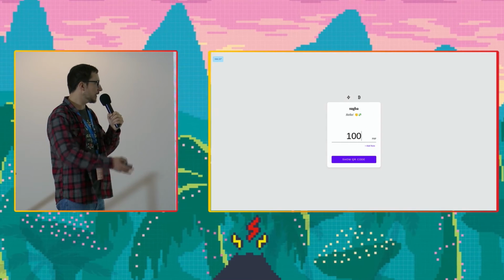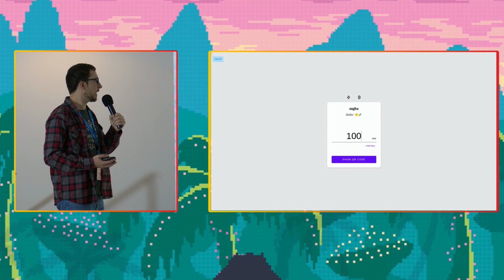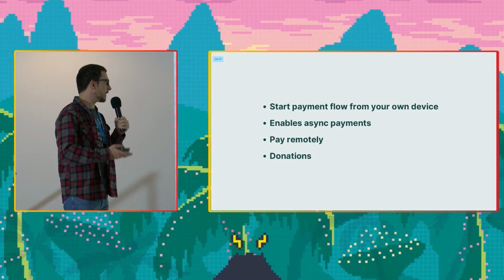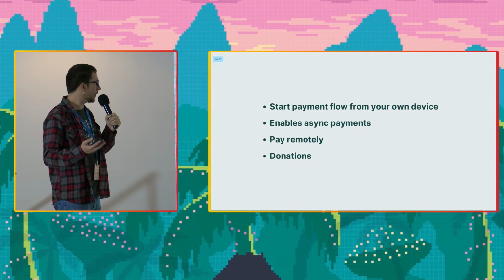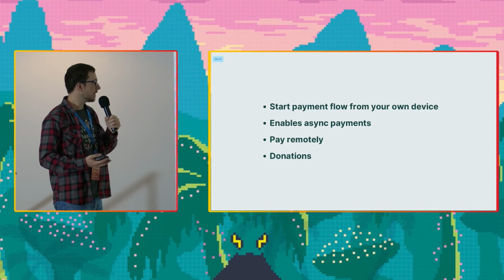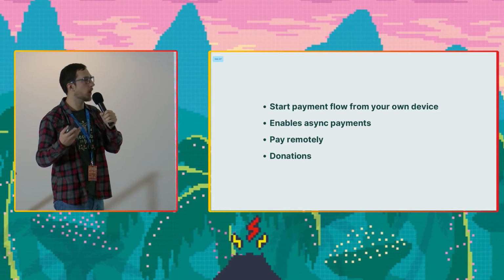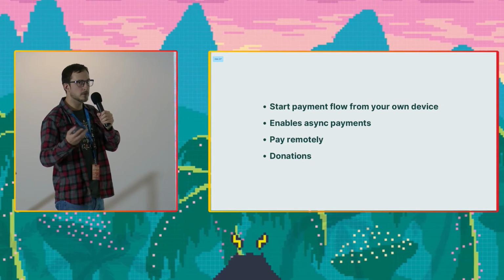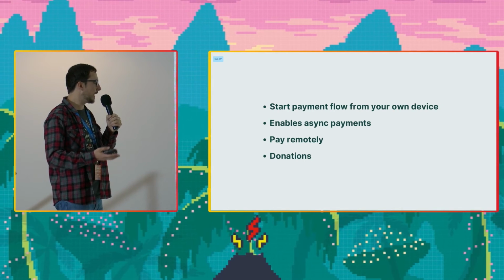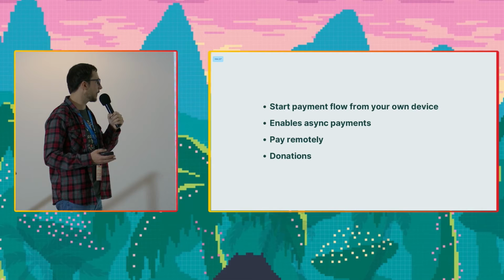And so you click it, and it'll open up their page, and you can send whatever the amount is, so 100 pesos, and it'll show a QR code, and then you can pay it from any Lightning wallet. And so you can start a payment flow from your own device, which is kind of cool in and of itself. It also enables async payments. It's sort of an edge case, but you could see a scenario like, maybe you're at a bar, you want to get your bill and then socialize a bit more, and then pay and leave whenever you want. So the waiter or waitress could bring your bill, and then you can pay it whenever you want and leave without any further interaction.